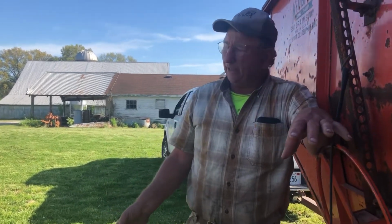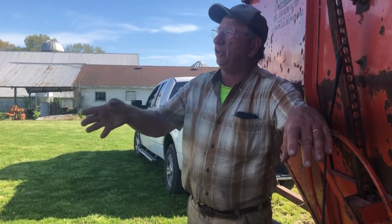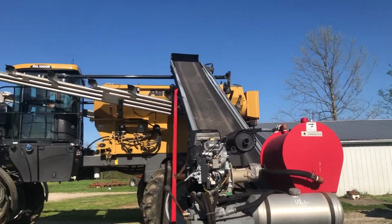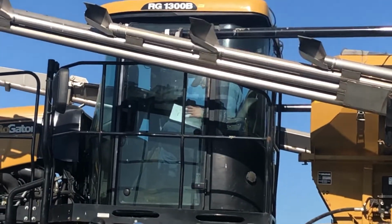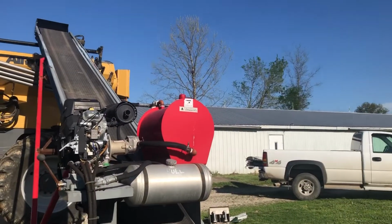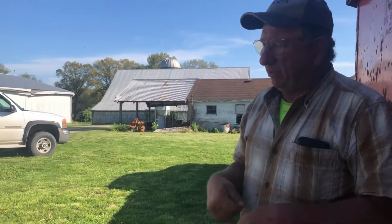We're going to make several different videos here. One of them is we're going to be talking about what we're doing. Me and my son bought this Rogator. My son's running it, and he's 18 years old. He's graduating the 12th of May here, and so this is his baby. There's a lot of people that's been helping me over the years, and I'm going to bring it out many times here.